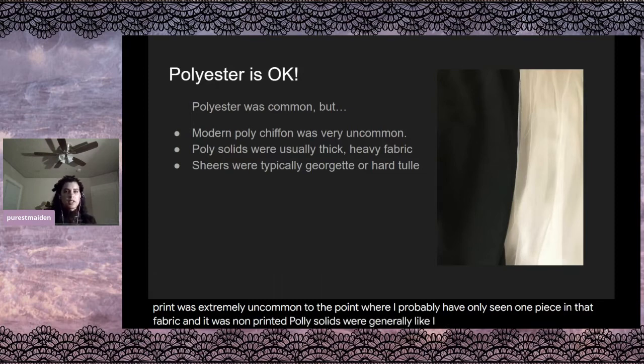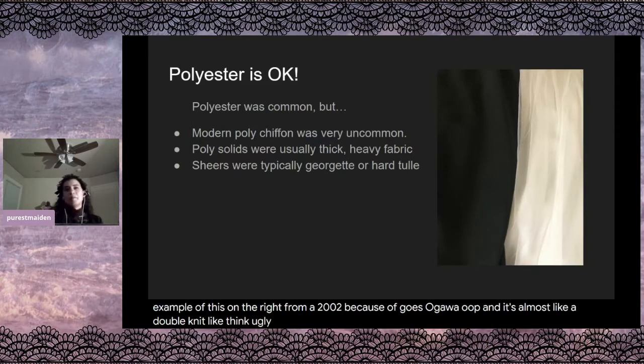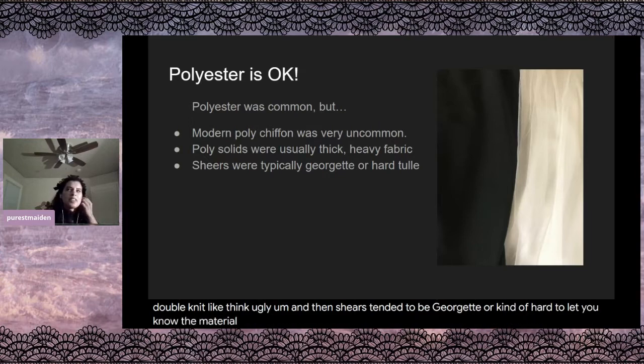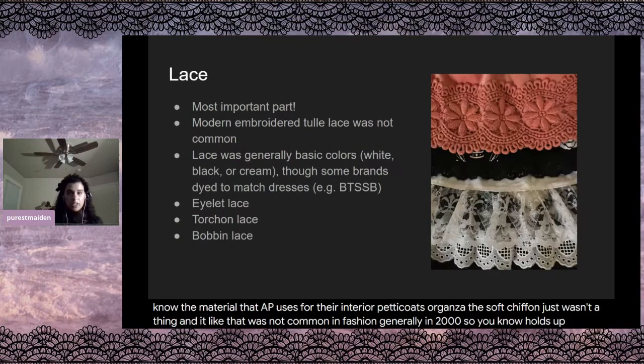Polysolids were generally like a heavy, thick fabric. I've shared an example of this on the right from a 2002 Kazuko's Ogawa OP. It's almost like a double knit, like think ugly 70s pants. And then sheers tended to be a georgette or a kind of hard tulle, you know, the material that AP uses for their interior petticoats, or organza. The soft chiffon just wasn't a thing. And that was not common in fashion generally in 2000.